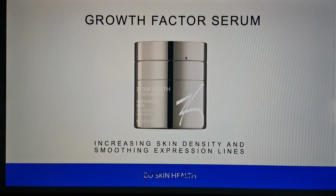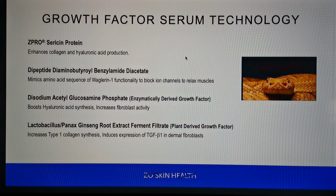I'm going to transition for a moment to our growth factor serum. Here's a product that was designed for something very, very different: biological targeting, very different pathways of induction through the stimulation principle to specifically increase skin density and smooth expression lines. So we know from skin practitioners that one of the very different conditions, besides sagging and loss of facial contour and shape, is that you get a hollowness in the skin. You see this a lot in the cheek area particularly, and it can happen in other areas of the face as well, but that's where you predominantly see that.